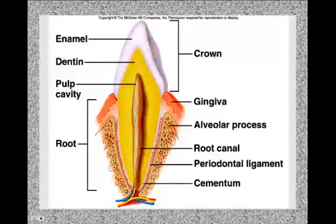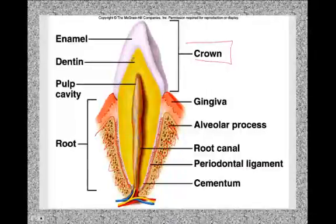Now, when we look at the tooth, we can break the tooth up into two major parts. The portion that's exposed is called the crown. Okay, so that would be the portion above the gingiva that's exposed. And then the portion below the gingiva is called the root. The crown consists of an outer layer called enamel. This is the outer shiny layer of your tooth, the smooth outer layer. Underneath the enamel is a much tougher layer called dentin. This dentin is going to run all the way from the crown down into the root. That dentin makes up the bulk of the tooth and is a very, very tough material.